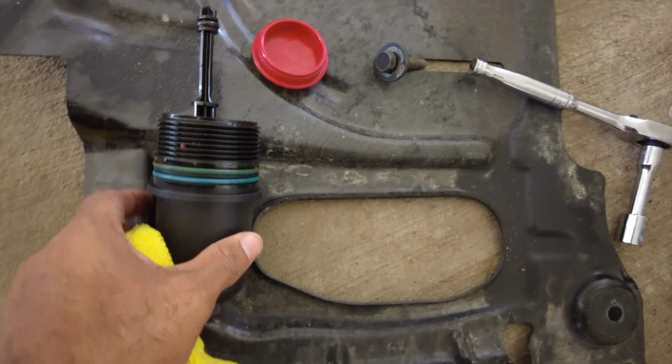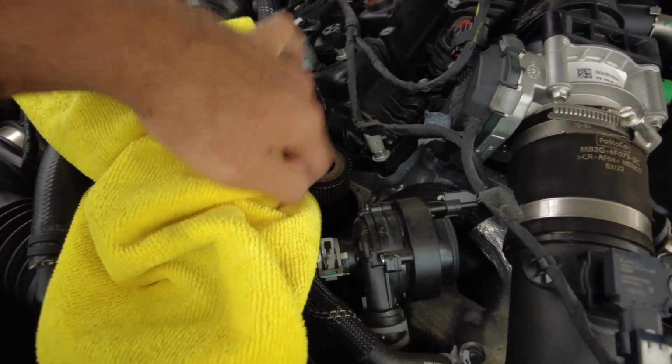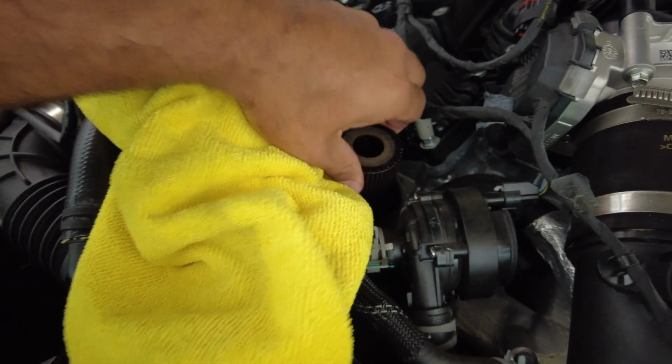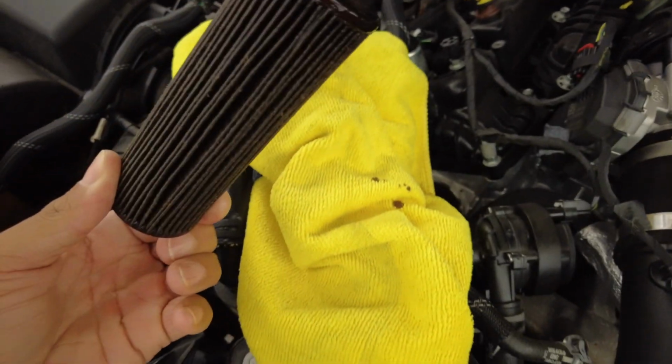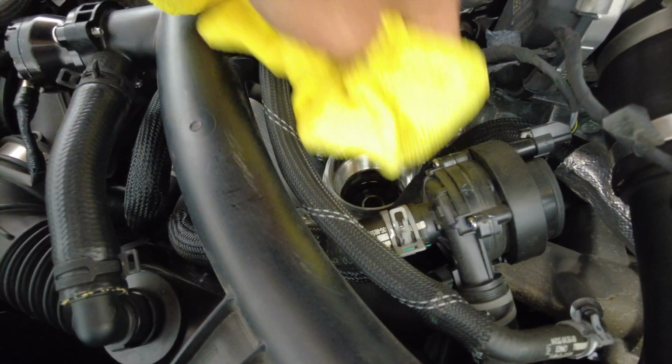Let me set this down right here, and let's put a rag down. Make sure we don't get any extra drippings. So just slowly pull up. Boom. See, just caught a few drippings. This thing looks nasty, y'all. Ugh. So just to add a step, I like to wipe out the surroundings of where the oil filter actually goes in, just to have a clean slate for the new filter.